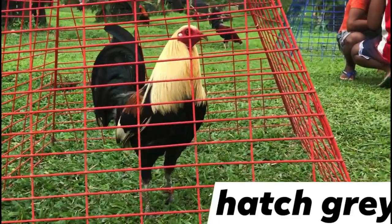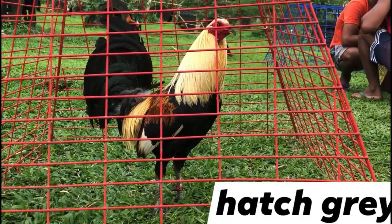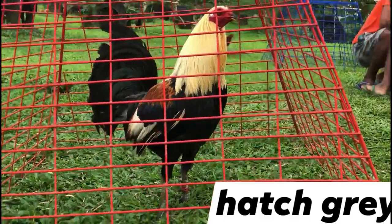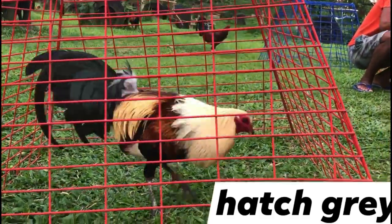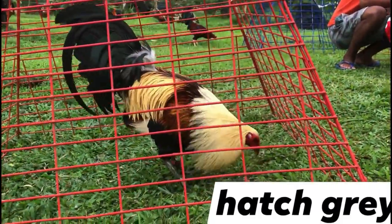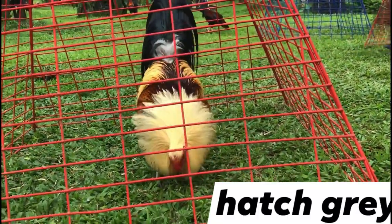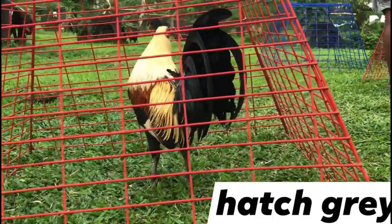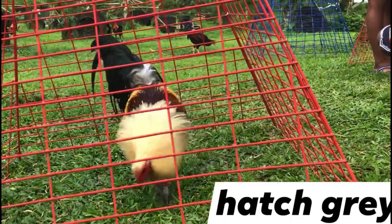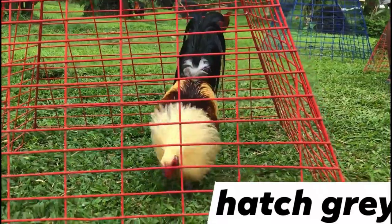Lawrence Gira. Malaysia. This is the hatch gray that you've requested from us. His wing band number is 343. His leg band number is number 2. Lawrence Gira, Malaysia. There. Well-balanced chicken, Lawrence. Hatch gray.